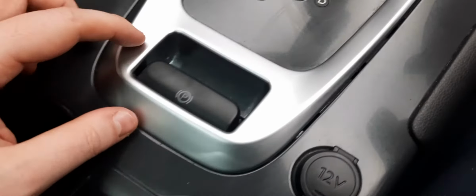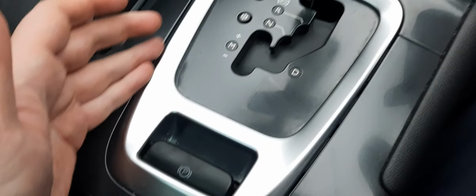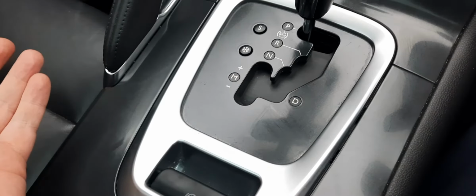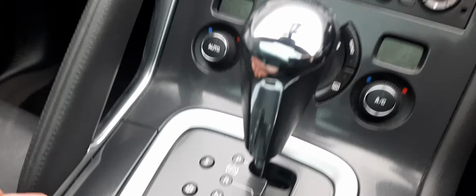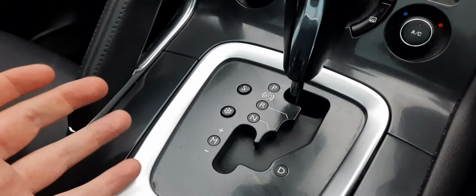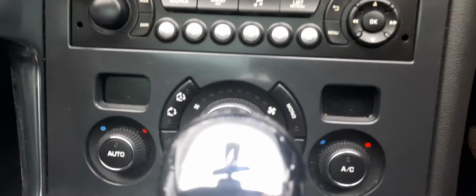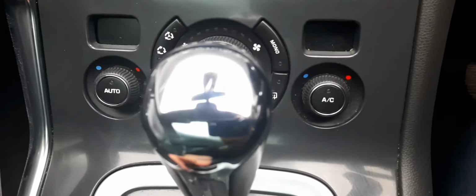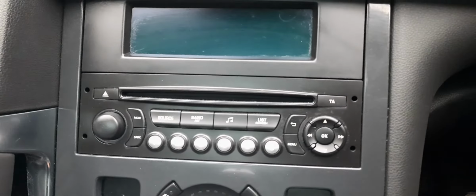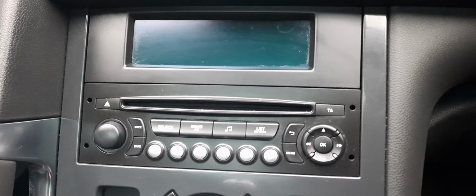Now, coming on down, you can see we have our electric parking brake right there, nice and easy. Again, set against this beautiful chrome backdrop. That also houses our drive performance control, again with the chrome. Very nice, I like that. We're currently in park, as you can see. That is right in front of our dual zone climate control, and that is right under our FM AM radio station with CD input there as well.